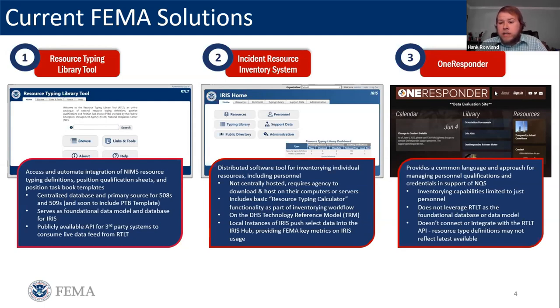One Responder is basically, I like to call it, and this will fit into the conversations we go on, the qualifications management portal. So this focuses right now on personnel and their qualifications, from trainee all the way through fully trained, tracking those and being able to sign off on different qualifications. It is cloud hosted, and it has just recently moved onto the Prep Toolkit. We'll talk a little bit about that.